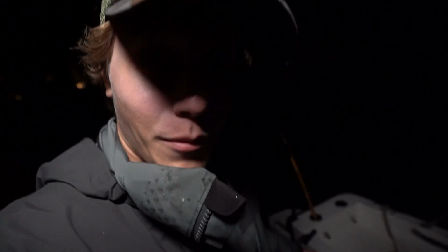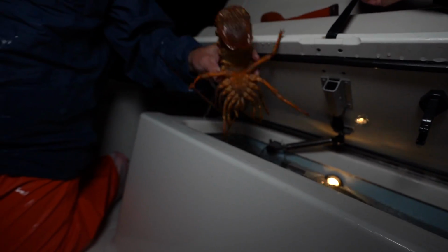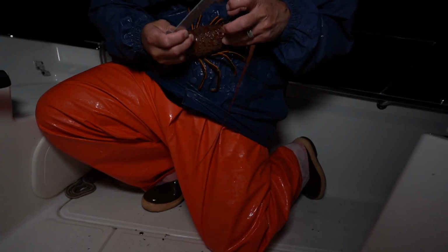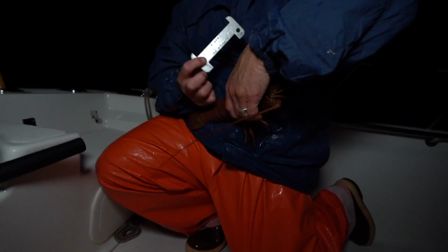All right, guys. So I don't know if you can see that or not. The camera looked like it was a little dark, but my first pull: 1, 2, 3, 4. 4 lobsters in the boat. Wait, is it a female? Small female, not a big female. We throw the big females back. Just a little bit short. There's only 4. I'm pretty sure this guy's short. Yeah. Yep.